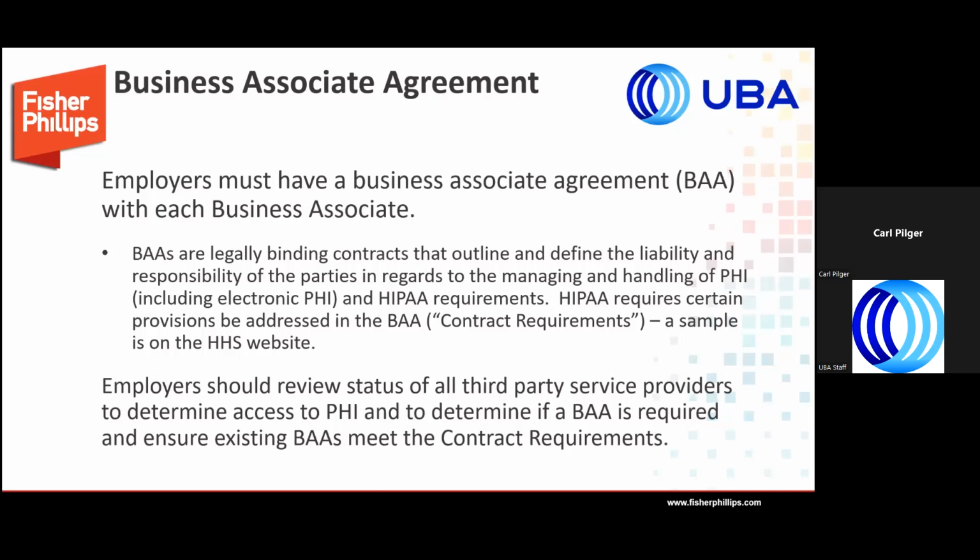HIPAA requires that there be certain elements contained in a business associate agreement. We sometimes refer to those as the required contract requirements. There is a sample or template, which is dated, but it still has all of the necessary contract requirements in it, and it can be accessed via the HHS website. There are other resources out there, but that's one that can definitely provide a sample of what a business associate agreement should look like in general.